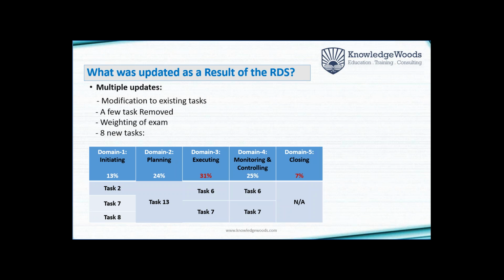And if you compare the new exam content outline, which is dated June 2015, to the prior one, which we are currently referring to for all the PMP exams, and will continue to refer to till the November 1st, 2015 exam, and the date of which is August 2011, you will see some modifications have been done with the terminologies, with the language of many tasks across the various domains, that is initiating, planning, executing, monitoring and controlling, and closing. Overall, the essence of these tasks remains the same, but there are minor changes when it comes to language. So some terminologies have been updated in the tasks across all the 5 domains.